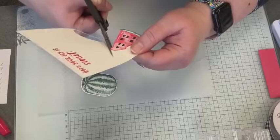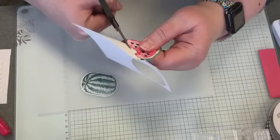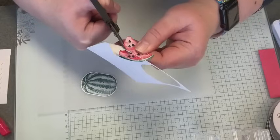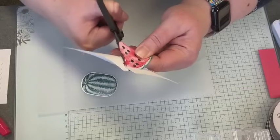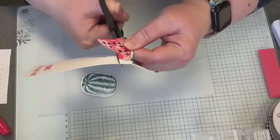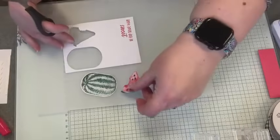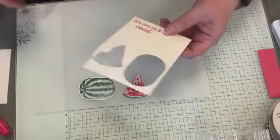Because this is a piece that we are eating out of. And so I want it to be a piece that looks like it is just ready to eat. So we're gonna even cut out the little bite marks that are on here. There we go. All right, so now we've got our whole watermelon and our watermelon slice.